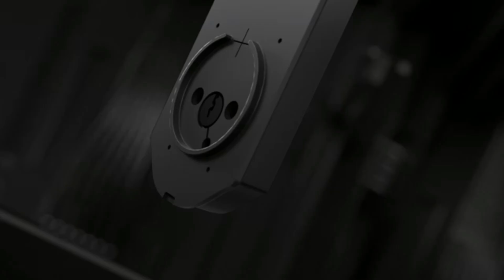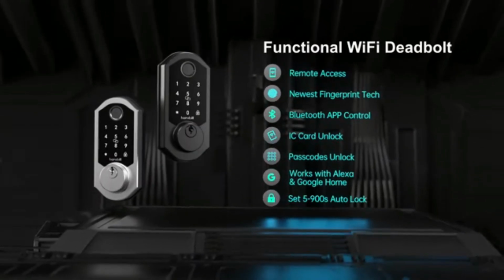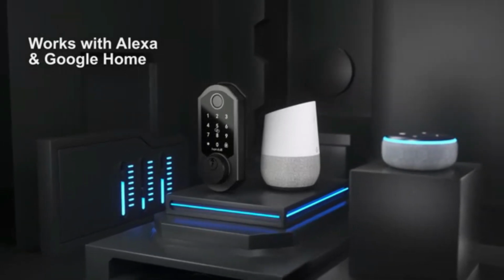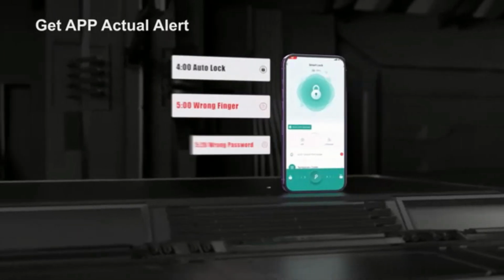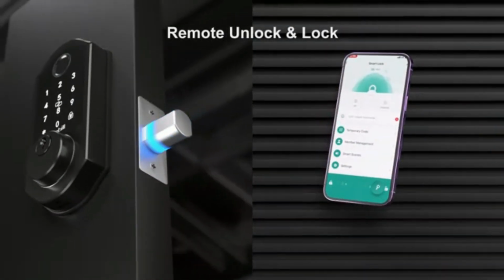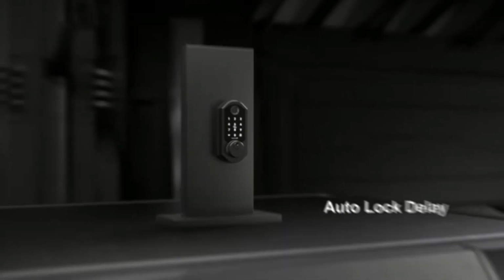Built with precision, this lock is easy to install and operates on a long-lasting battery. Its advanced encryption ensures top-notch security, while remote access allows you to manage your lock from anywhere. The Level Lock combines aesthetic appeal with cutting-edge technology for ultimate home security.